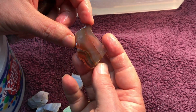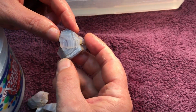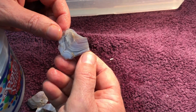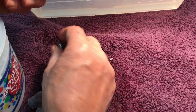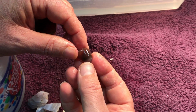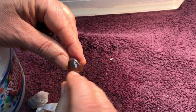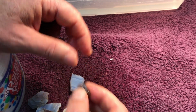I think this is a piece of Brazilian. Not sure why this is in here. It's all full of fractures. Should set that aside. Another piece of fire agate, and I did see a little bit of color right in there. Yep.